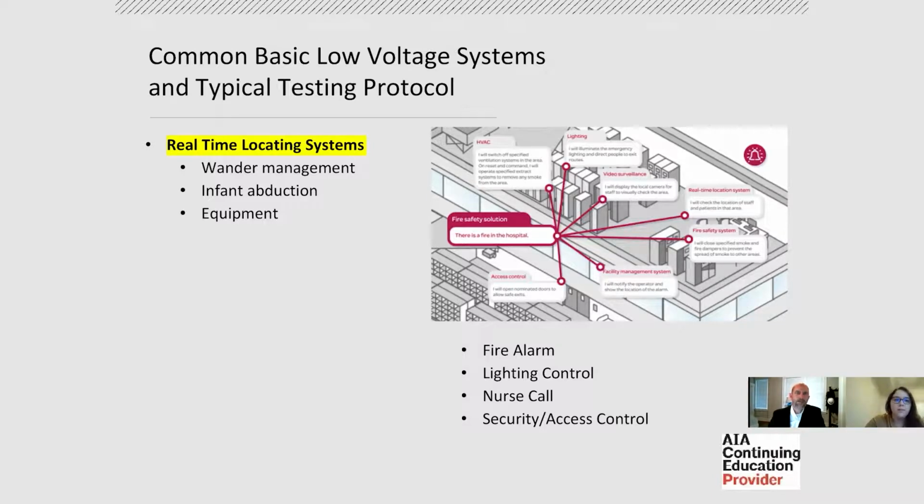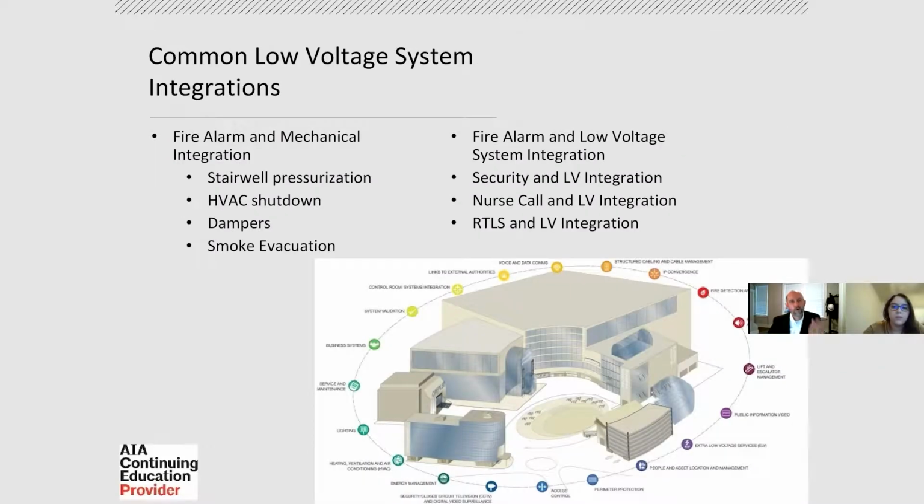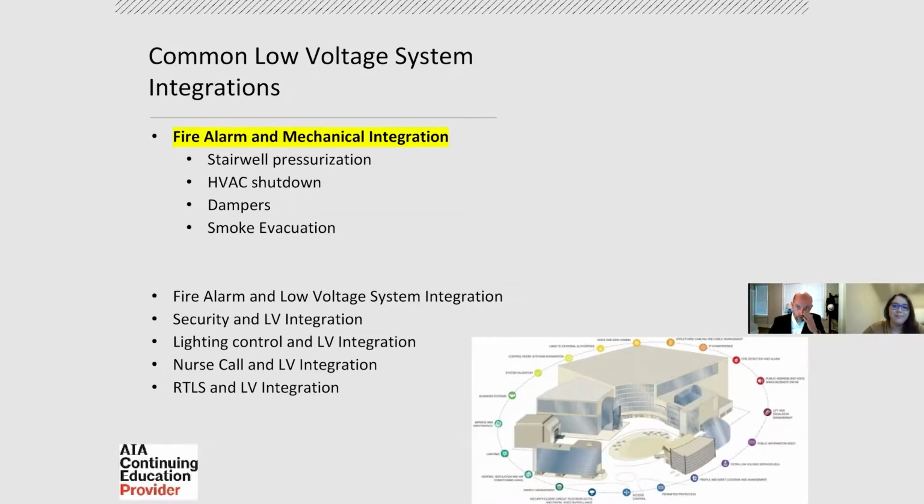Yeah. Well, so now we've talked a little bit about these systems in their most basic iterations. But what about when more complex integration is required, which is really what we're talking about. If you're commissioning a major hospital project, those same systems are not necessarily going to be very basic. They're going to be integrated, and it may be complicated. So back to fire alarm. The integration with fire alarm can be simple, it can be complicated.